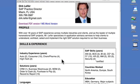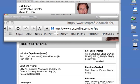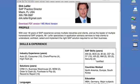Notice also that this resume is actually a website. When you get an ECX resume, you actually get 3 versions: a web version, a PDF version, and an MS Word version, which you can download right from the website. Notice the URL. It's in the format www.scxprofile.com/last name. That makes it very easy to tell someone where to find your resume, let's say over the phone or in a text message.